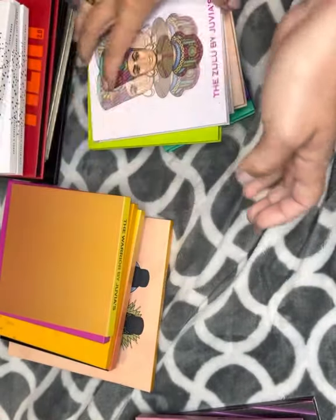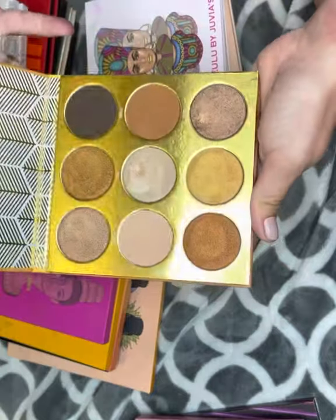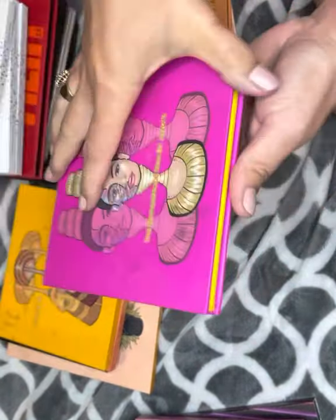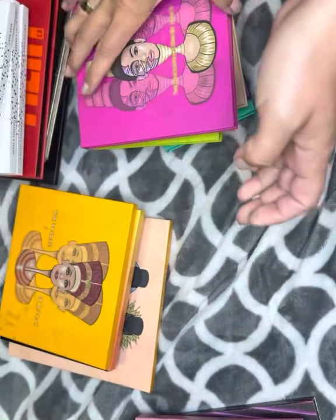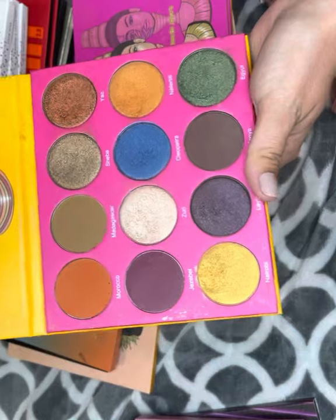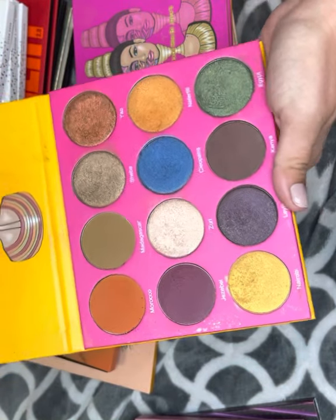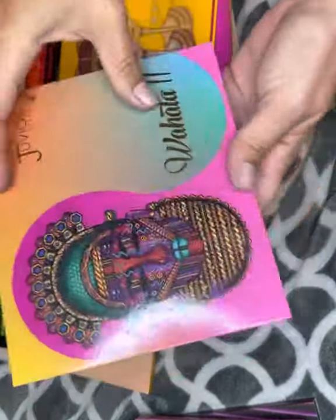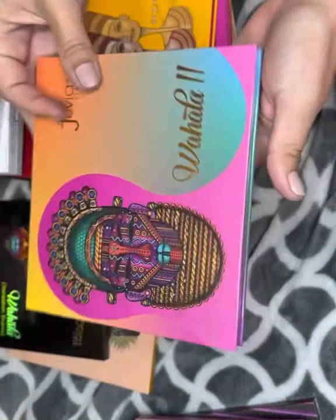Keeping the Zulu. Keeping the Warrior. This is my favorite neutral one that they do. Keeping the Mini Masquerade. I really don't need to keep this one, but I am. So, keeping the Wahala 2. These are still newer to me. Keeping the Wahala. And keeping the Magic.